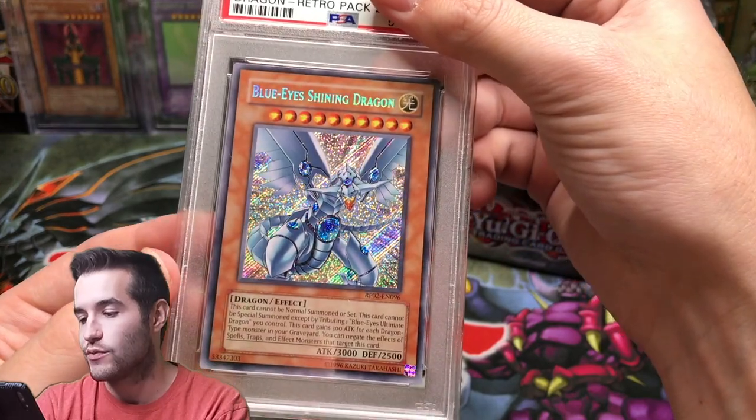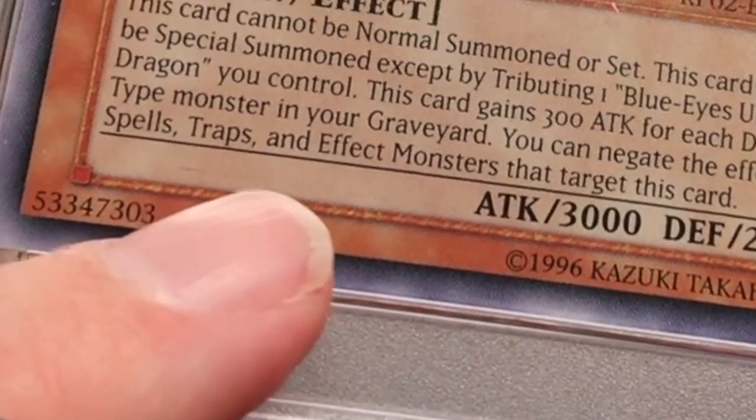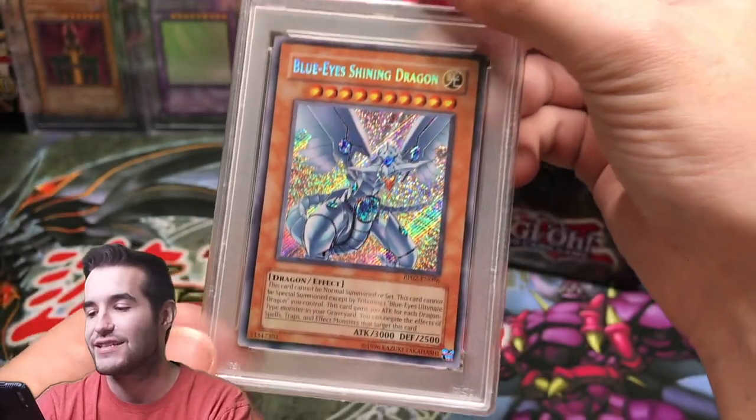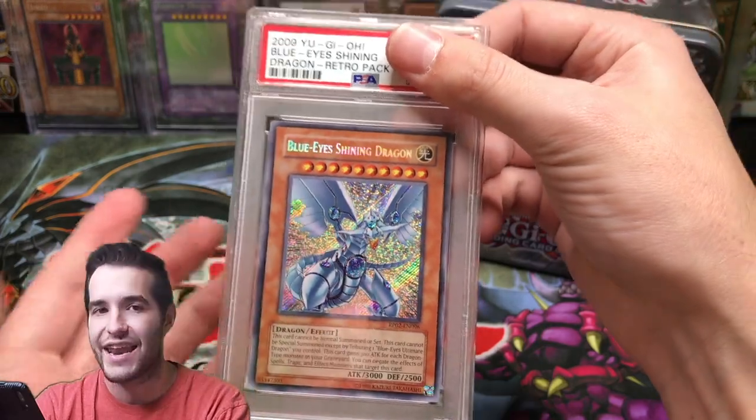The centering on this guy was not perfect. There was, let's see if I can find it. There's a little bit, you guys see that line right there? Yeah, I didn't notice that until later. There, what that was on there. So a little bit of bad centering plus that.